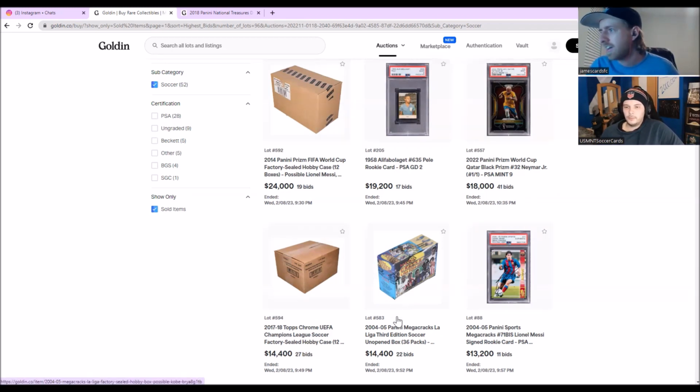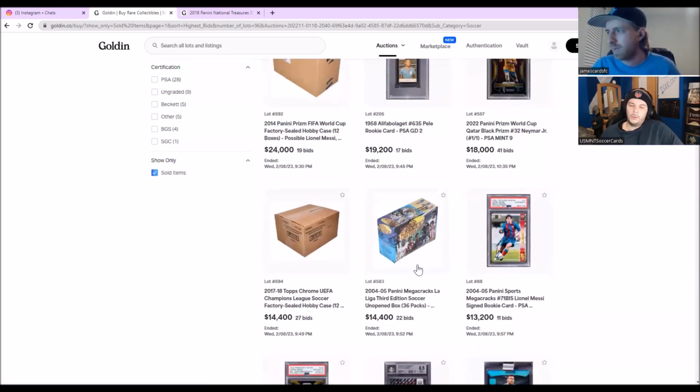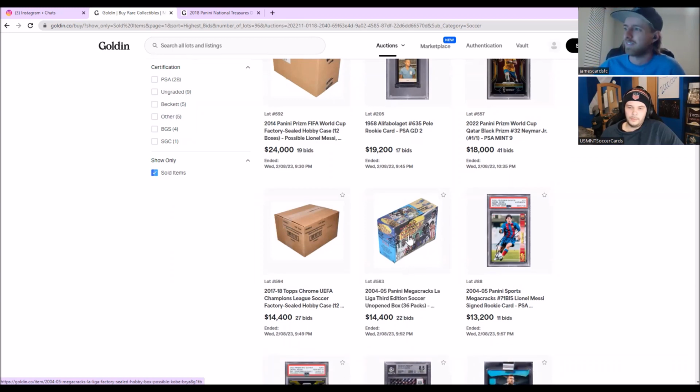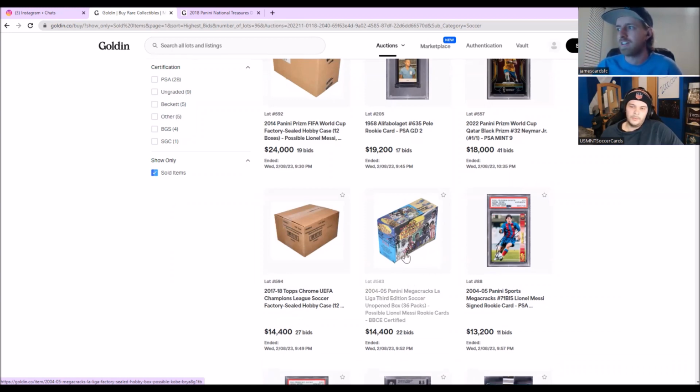All right, then right next to that, you have the box that it comes from, obviously unsigned, the Mega Cracks 2004 set, probably one of the greatest sets of all time. You get 36 packs in this. It's BBCE certified, if that makes you any more comfortable at your purchase. But yeah, $14,000. Most recently sold in August of last year for almost twice this price, so down quite a bit. But in terms of wax, I don't think you can do much better.